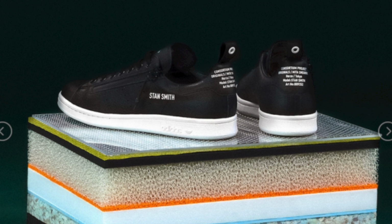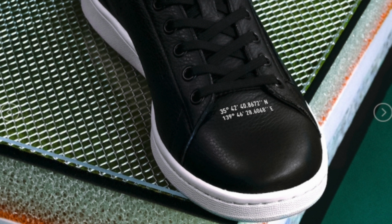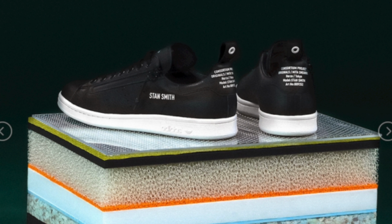So this Stan Smith is dominated by a black on the upper, features a white text on the tongue, toe, side panels, and heel. Metal side zips and a contrasting white sole. The text on the shoe represents the geographic coordinates for both the store in Tokyo and Adidas HQ in Germany. Now the release date for these is gonna be July 14th, and these are gonna be retailing for $160.